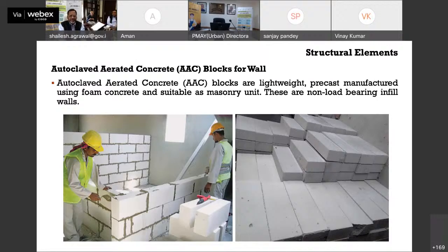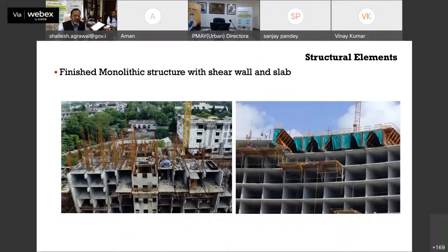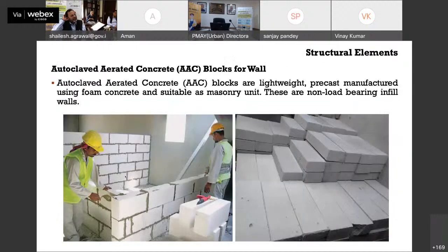And since it is a tunnel form, what you get is this kind. Why is it called tunnel form? Because you get these kind of tunnels, and since this is not a tunnel, it is a room, the remaining walls are to be filled with infill walls. So here again we are using a sustainable technology. Here these walls are filled with AAC blocks. AAC blocks are nothing but autoclaved aerated concrete.